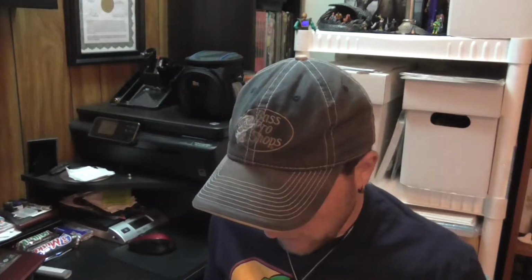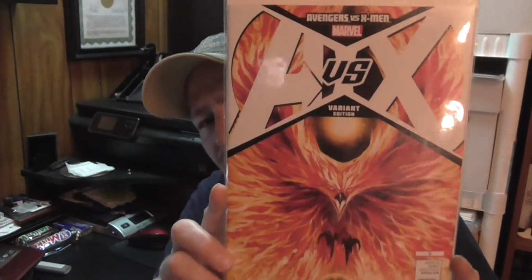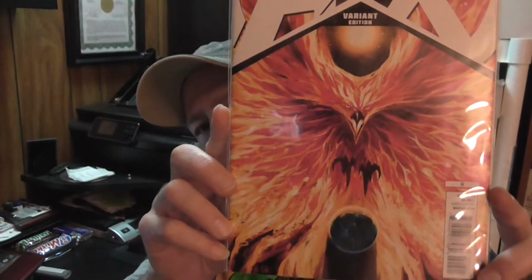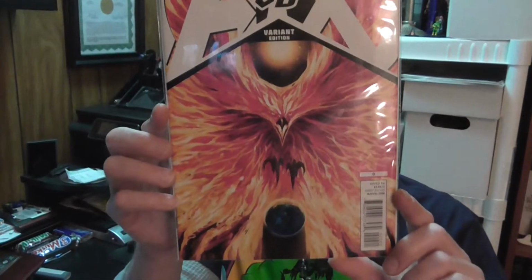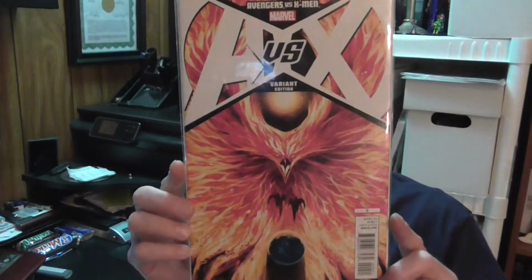So I did my best here. Definitely first book here, Modern Age. This is only a couple years old. This was from the Avengers vs. X-Men. This is issue number 0. This is the variant edition. I believe it was the 1 in 50. But it's just a gorgeous painted cover of the Phoenix swooping down to grab the Earth. All fire. I thought it was a great cover. Picked it up when it came out for a pretty good price, and definitely love it.